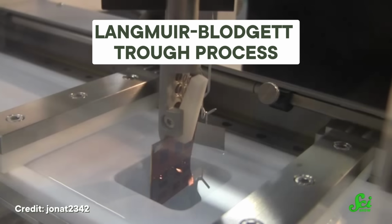But as is often the case with chemistry, there is more than one way to arrange an organized layer of molecules onto a surface. You know, as they say. By 1946, chemists had seen that in some cases they could simply dunk a surface into a solution and have the molecules arrange themselves onto it in a neat layer.